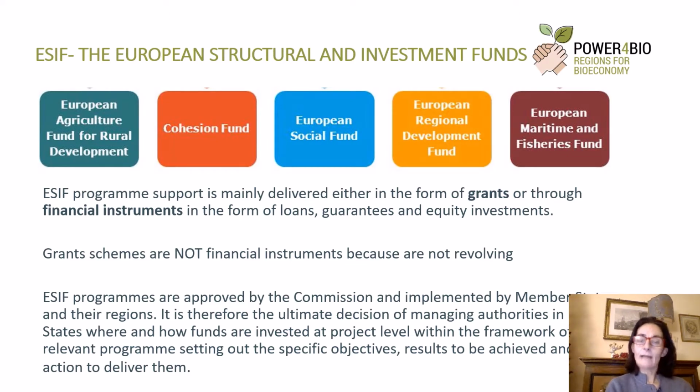The 5 ESIF funds have different targets and different goals. They can be delivered to final beneficiaries directly in the form of grants or through financial instruments. When they are delivered through financial instruments, they take the form of loans, guarantees, equity and quasi-equity investment, which are the 4 main financial products that can be delivered by the European Structural and Investment Funds.